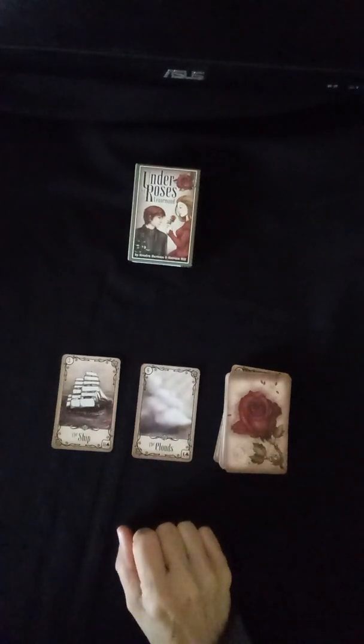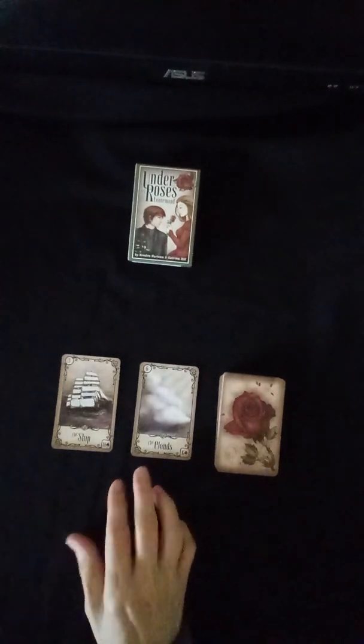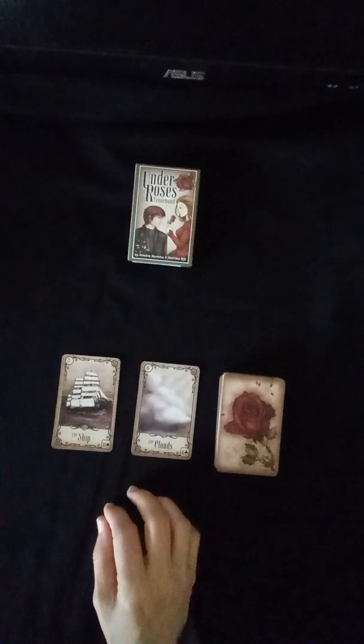If the ship shows up with the clouds, this is an uncertain trip. Maybe it's a trip where you're going to a family reunion and you're wondering, oh gosh, I don't get along with so-and-so and so-and-so. So you're uncertain how the trip will pan out, but it is a trip with uncertainties. It could also represent literally a storm at sea. Maybe you're going on a cruise and this combination shows up in a reading. Maybe you avoid that cruise. I think I might consider avoiding a cruise if that reading came up.